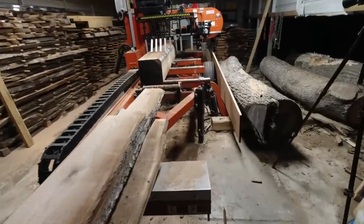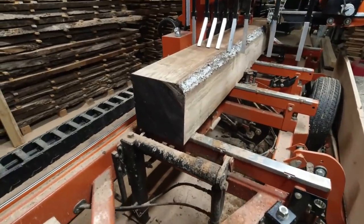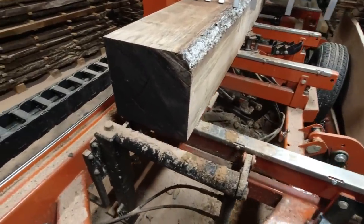All right friends, it got dark on us, had to run inside and eat dinner. I hate this time change. It's only 6 o'clock and it looks like it's about 10 o'clock at night.